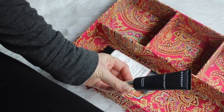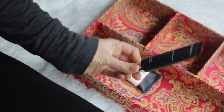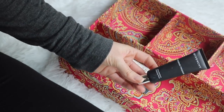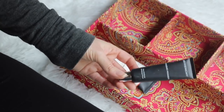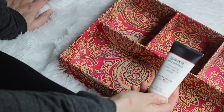All right, this one from Givenchy is the Prism Primer. It says this is a mattifying primer as well. I don't think I really tried this enough to have an opinion on it yet, so I think I will keep that one and try it a little more. I know I'm not doing super great. I'm sorry, guys.